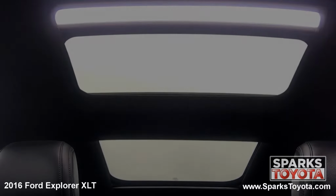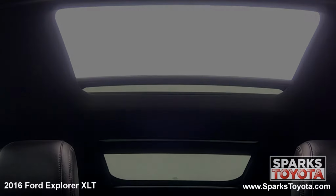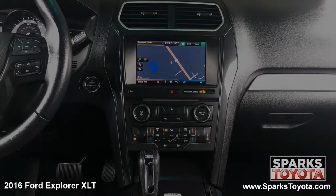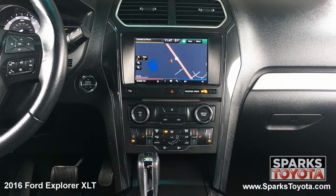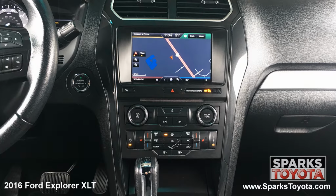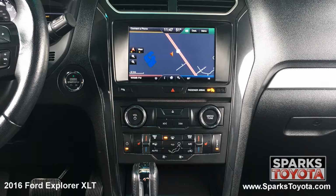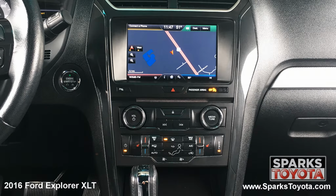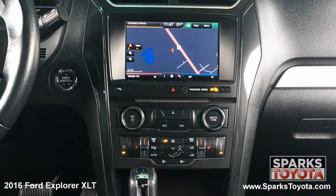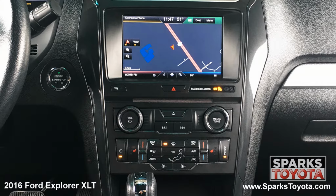Now here's a feature everyone can enjoy: the tilting and sliding power dual moonroof. The center stack is home to the multimedia navigation features and is paired with 6 speakers. This includes your classic AM/FM radio with CD player. It's MP3, Sirius XM, and Bluetooth compatible, and you can easily connect devices using the USB and aux ports. This advanced system even has speed compensating volume.